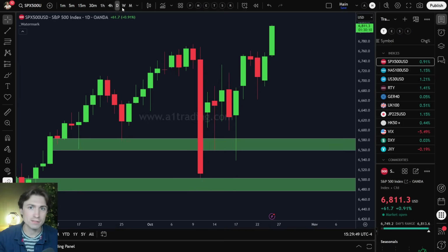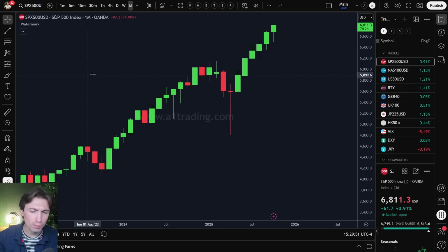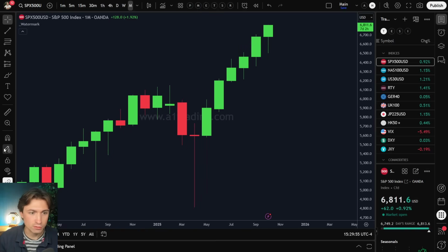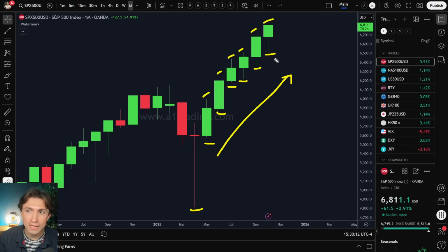So if we just go back to the S&P 500 for a second, the monthly chart remains very intact, and it's got to be exhausting to be super bearish on this market. The reason I say that is because we are continuing to see higher lows and higher highs. And while you had some volatility in October, momentum won out, and we still see prices putting in new all-time highs.